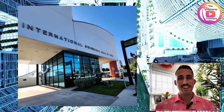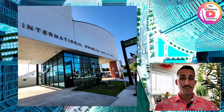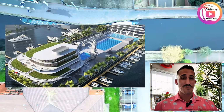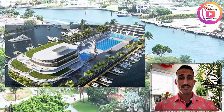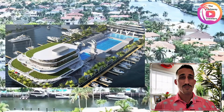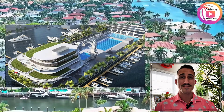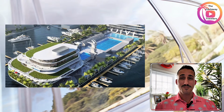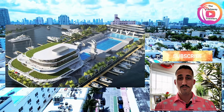After you guys are filled up, I want you to head back over and check out the International Swimming Hall of Fame. Who knew that it was actually in Fort Lauderdale? So this spot is awesome. It's only $8 for adults, $5 for kids, and free for active duty military to check out. So this spot is home to Olympic legends such as Michael Phelps, Dana Torres, as well as Ryan Lochte. And this museum celebrates the greatest swimmers with interactive exhibits and memorabilia. You're definitely going to want to check this out.